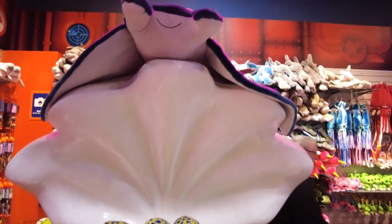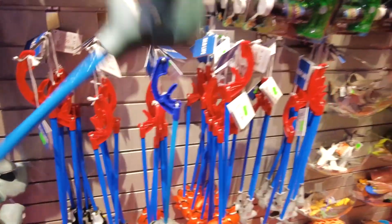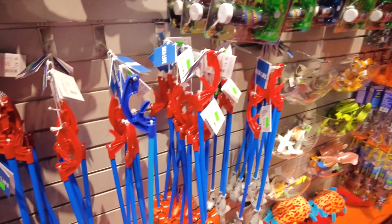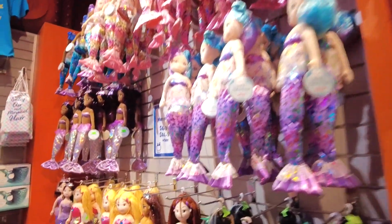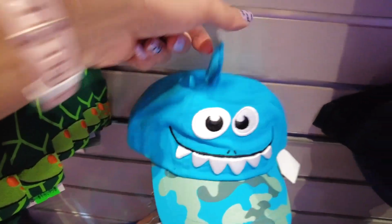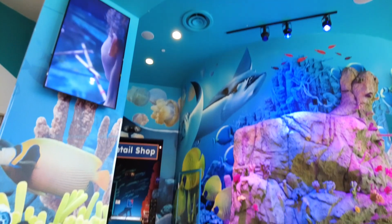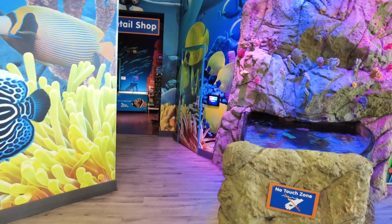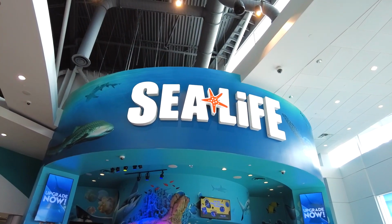Now in the gift shop. Babies. That's cute. I like that one. Because this guy's like, hey. I just came out. I walked through the gift shop, is of course where you end up right here. There's a cart, a little fishy tank over here. And that is where you enter over there. Sea life.